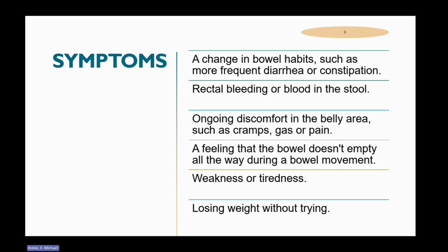But when you look at colon cancers, a lot of times change in bowel habits, such as more frequent diarrhea or constipation. I remember, in med school, we'd always talk about pencil thin stool and stuff like that. You obviously have rectal bleeding or blood in the stool, ongoing discomfort in the belly area, such as cramps, gas, pain. And again, by the time all these things happen, it's usually pretty advanced as far as the colon cancer goes.